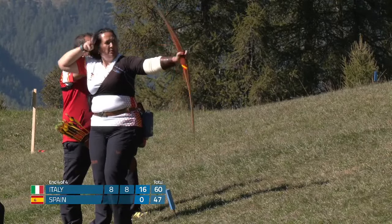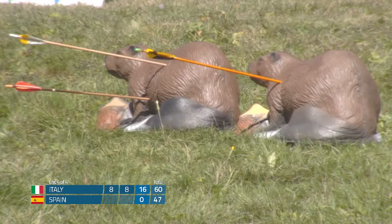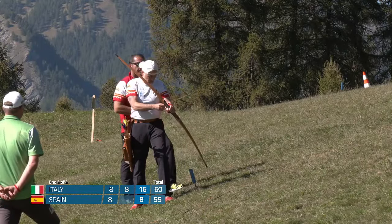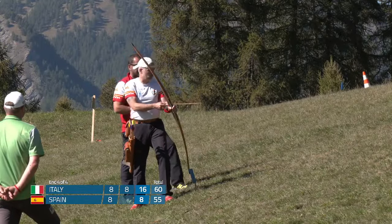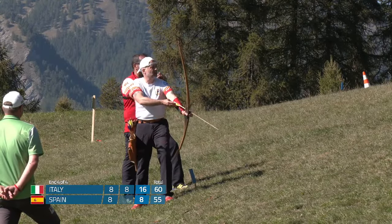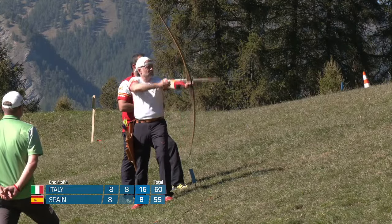Okay. That is an 8. Is it? Okay. That is an 8. Yeah. So it looked almost like a 10. 8 to win this match. 8 to win, 5 will mean a shoot off.